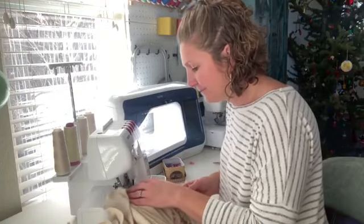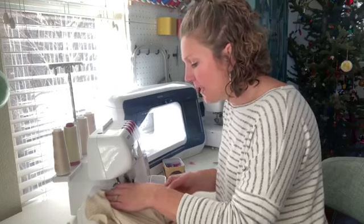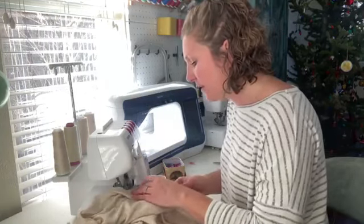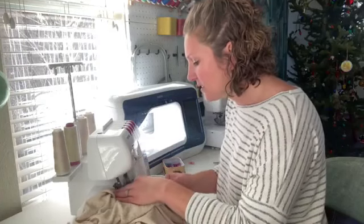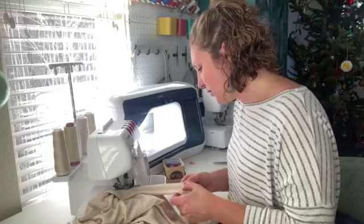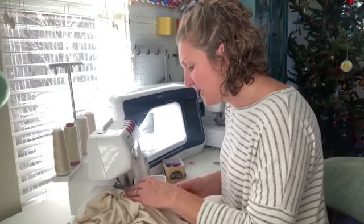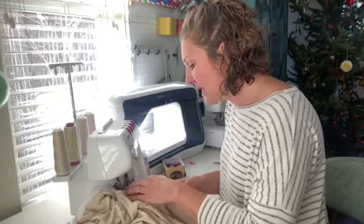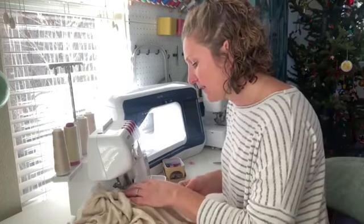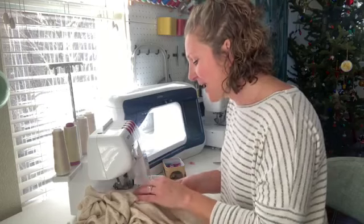What was I saying? Oh, if you don't have a serger and want to sew this with knit fabric, you can totally sew this whole thing on your regular sewing machine. Just make sure that you are using a zigzag or a knit stitch so that your fabric can still stretch.